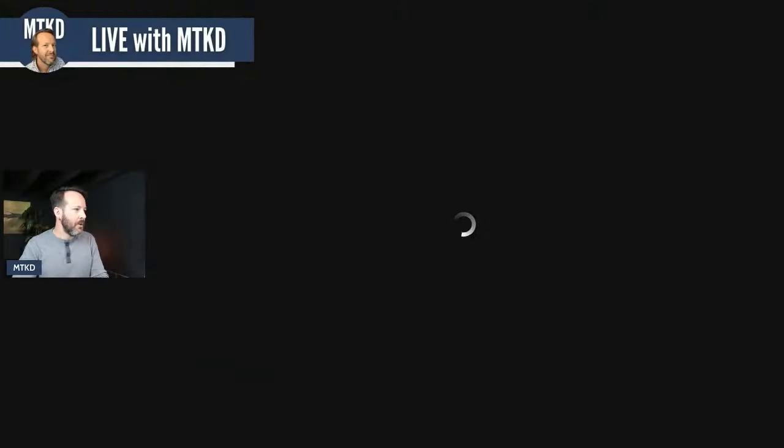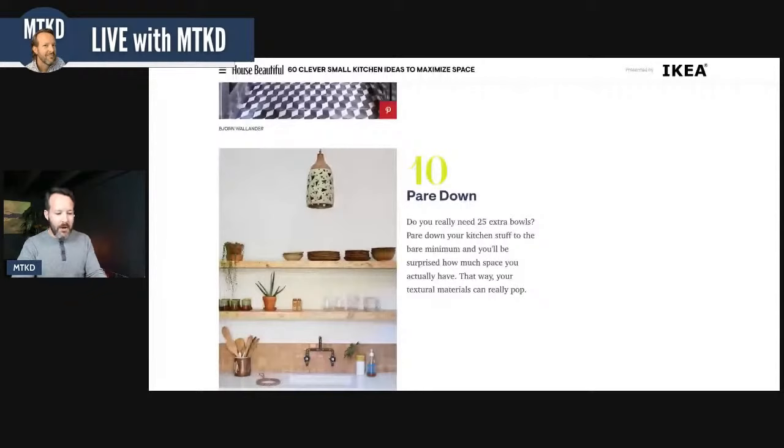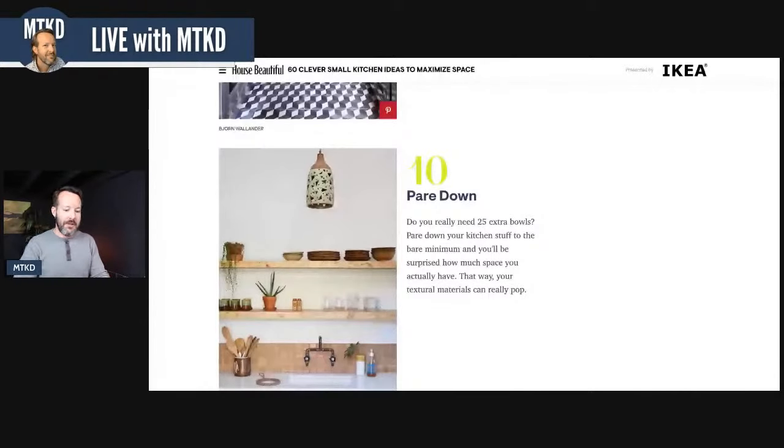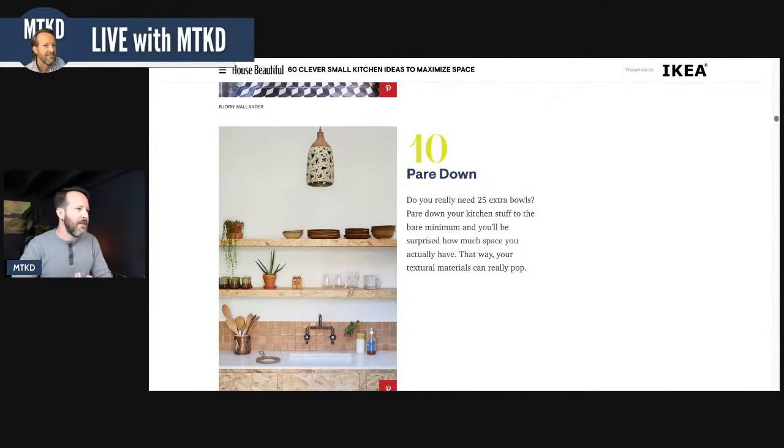But, so this article, let's bring up the original article again. There we go. All right. This is an interior design perspective for sure. Exactly why they're saying things like, actually, this should have made the list, maybe. Pare down. Do you really need 25 extra bowls? Pare down your kitchen stuff to the bare minimum, and you'll be surprised how much space you actually have. That way, your textural materials can really pop. Yeah, I should have put this one on the list. This is just in the article.